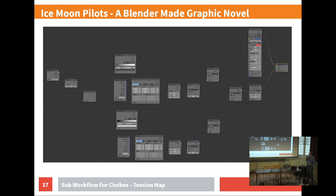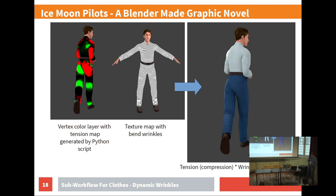So how do you use it on a character? It's a character walking here, and these vertex colors are created by the script. Green is compression, red is stretching. I found out that stretching doesn't work so well, it doesn't look very realistic, but the compression is quite nice. So if you want to do some dynamic wrinkles with compression, you can use this map. And for the clothes, every piece of clothing needs a different kind of map, but they are similar.